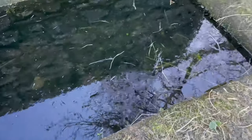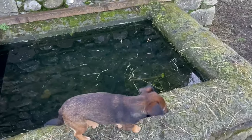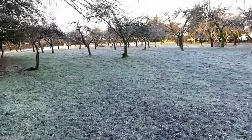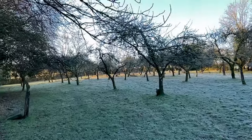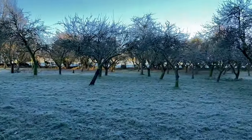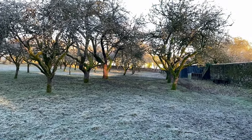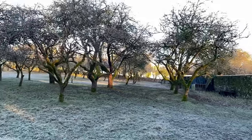The water tank is not frozen. I thought it might be, but it's not. They can still drink from it. Lovely. And see, there's also the bonus. If you look, there's very little sun down where the shed is, which is intentional because in the summer months it gives them shelter from the heat.